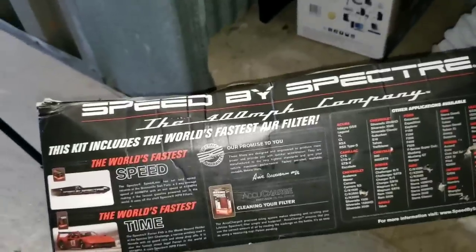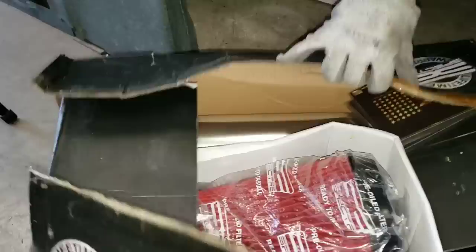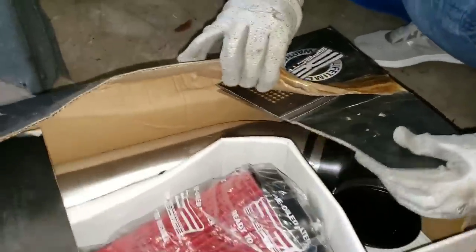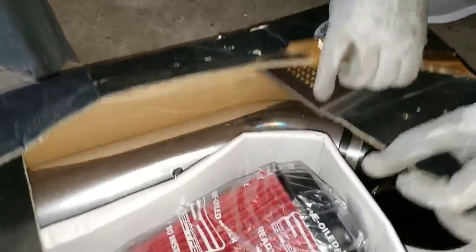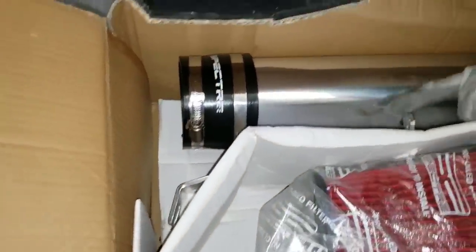That says Speed by Spectra. The world's fastest air filter. Let's see what you got. Oh, it's sealed. It's sealed. It's actually new. It's brand new. Oh, yes. Nice. So is this for a vehicle?